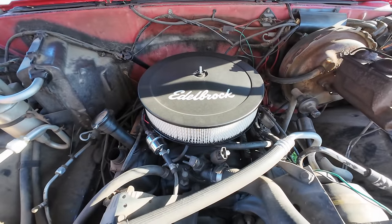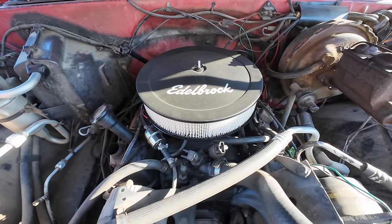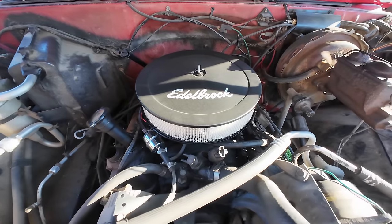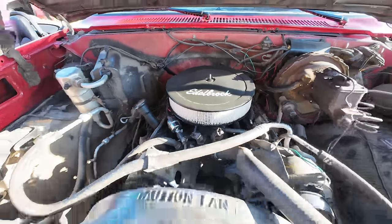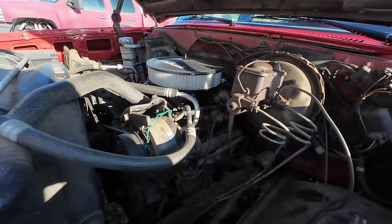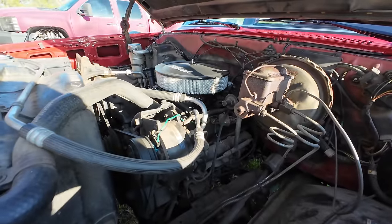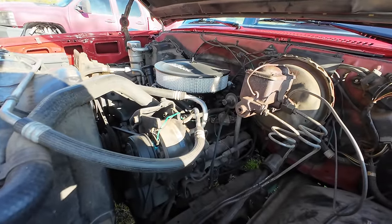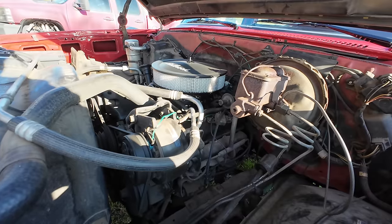Now, I had planned on putting some headers on it. I planned on changing the intake. And I thought maybe at some point I'd put a different engine in it. I don't know. I never really decided what to do with this thing. And then after I got sick, most of these cars, I mean, all of these cars just ended up sitting. And now that I'm better, I'm just kind of like, I need to get rid of some of these.